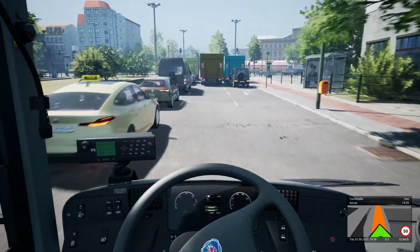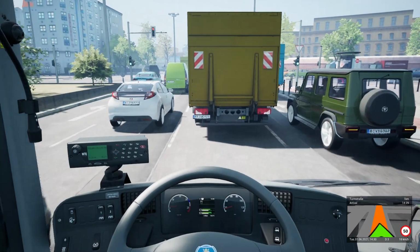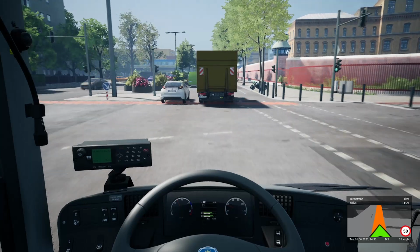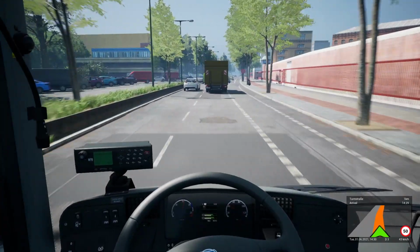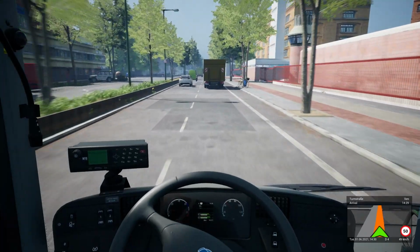This is where I could do with the map being a little bit more zoomed out, and I know that on Fernbus and Tourist Bus there's a way to do it. I imagine there's a way to do it here, but I don't just want to stab random keys in case I break the thing. But I could do with a little bit more warning, so I knew what lane to be in ahead of when it actually happens. It would be nice.